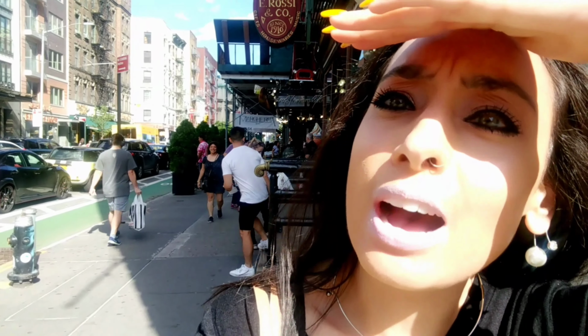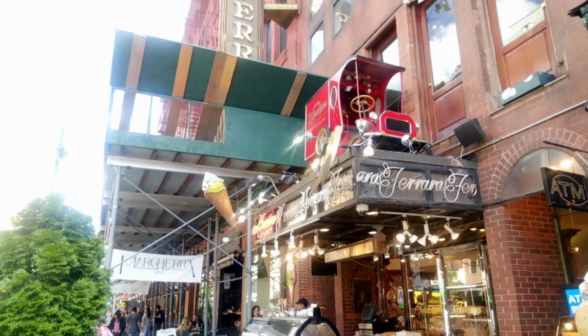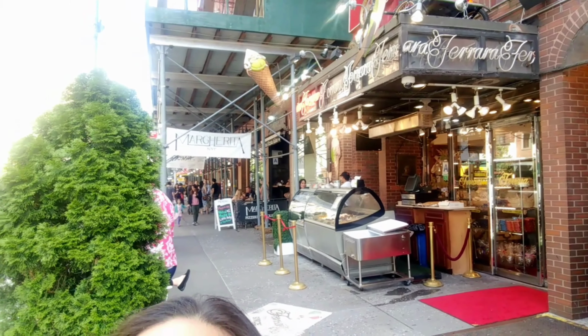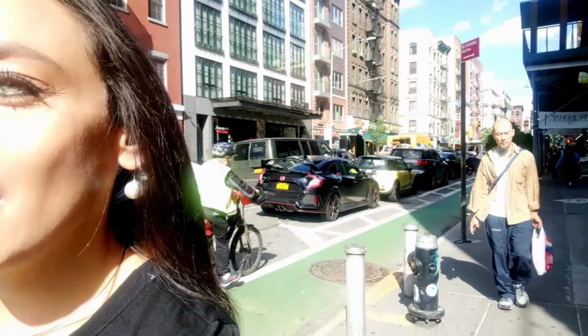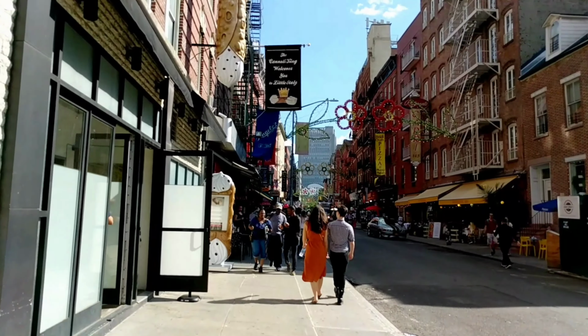Can you see? I can't see anything. This thing is right in my eye. I'm going to keep repeating how I suck at this gimbal. Guys, look how cute this gelato place is. Really cute. Continue on. I just feel like you can't really get bored in these streets because they decorate everything so intricately that there's so much to look at, you know? Like, check this out. I don't know if you can see because I can't see a thing. It's so bright out.